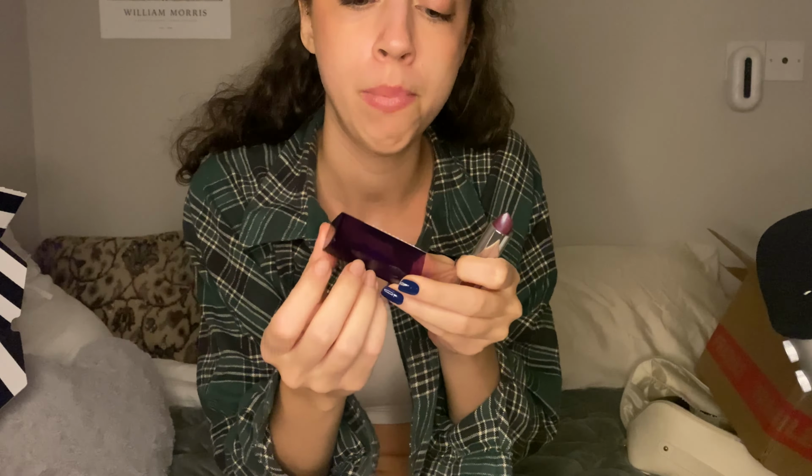Wait, let me tilt this camera up. I feel like it's a little bit down. Okay, so here is the box. I'm using the back camera. Hopefully I don't look bad. Okay.